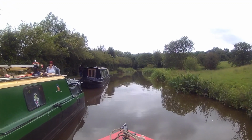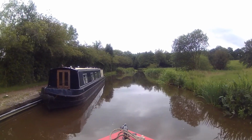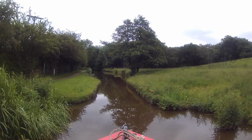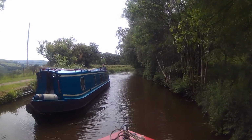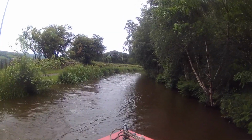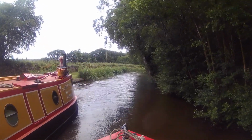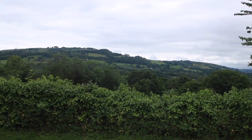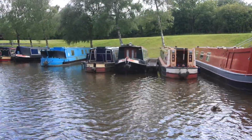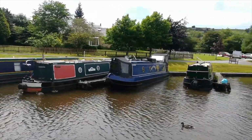This lady suggested I might find myself a boating partner. The canal does seem fairly busy this morning. And we're just arriving at Furness Marina. A rather lovely spot for a long-term mooring, although I do believe you aren't allowed to live aboard.